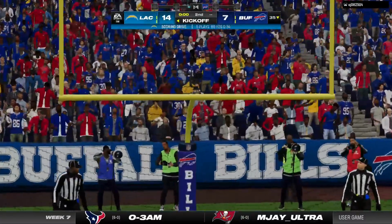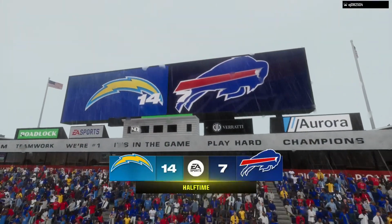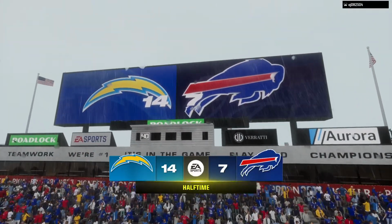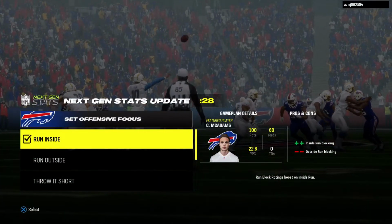Pinero's extra point up and good. And that makes the score 14-7. First half in the books. You're watching the NFL on EA Sports.